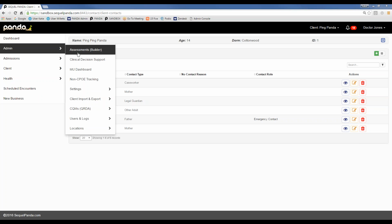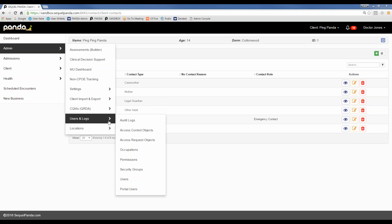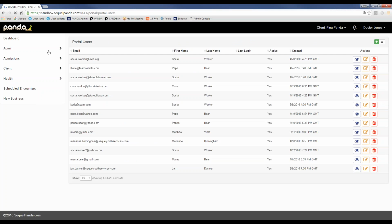So when you go to admin, I know you guys are seeing a ton of different options, but you're going to see admin and you're going to see portal users. You won't see all that in between. So with regards to the patient portal, we are required to give 50% of patients access to the portal, and one patient has to log in. That could be a proxy user, or it could be the patient themselves. So what is this patient portal that I keep talking about?